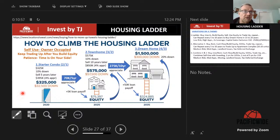So this is essentially what I did. I started out with just a little starter condo, and jumped into a 3-bedroom, 2-bath after that. And then I didn't go into my dream home, but I just started buying rental properties and stuff like that at that point. That's another one of the strategies we'll talk about on the next chart.